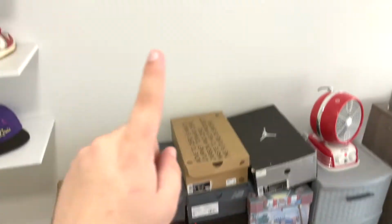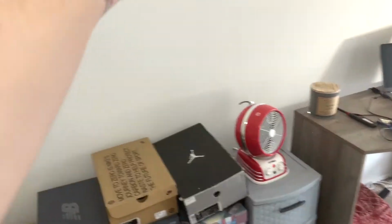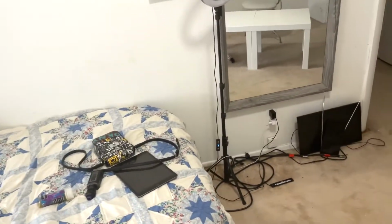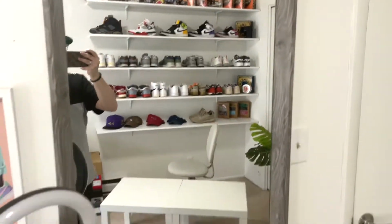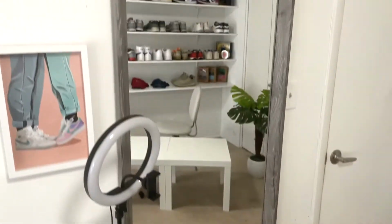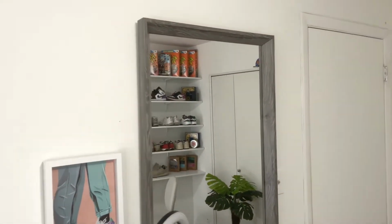We're gonna get something here, that's all I'm gonna say, something there, and then we're gonna get something here. That's all I'm gonna say. But you guys are gonna be hyped for that, I hope. Yeah, so we got the mirror in here. It's a nice mirror. It's pretty big, so you can do all the fit pics in there. What's up, bro?